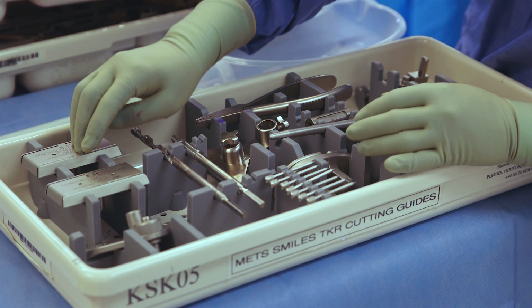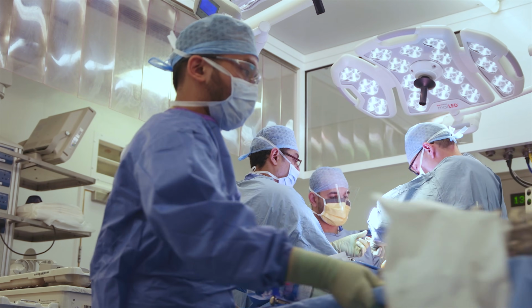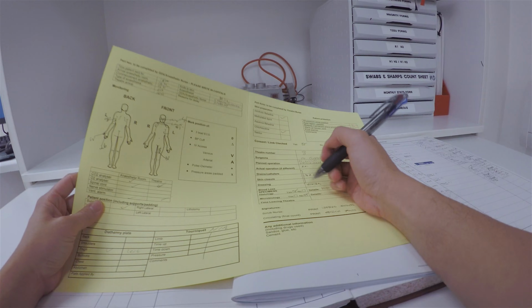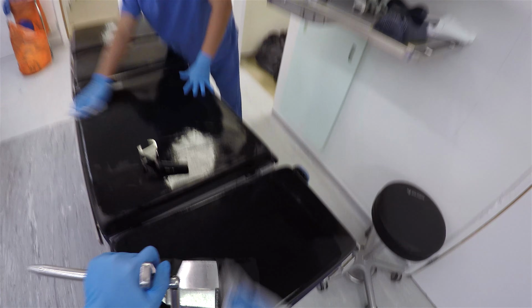After the operation, I count all the instruments, sponges, and other tools and inform the surgeon of the count. The tools and equipment are removed from the operating area. I then help apply dressings to the surgical site before taking the patient to the recovery area. I then complete any necessary documentation regarding the surgery. I then clean the theater and prepare the instruments for the next day.